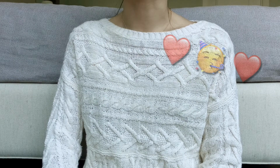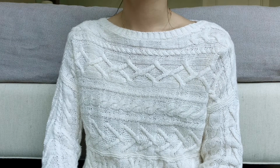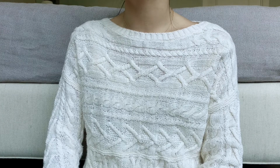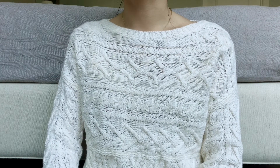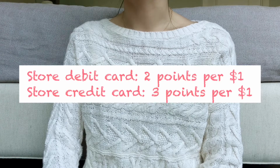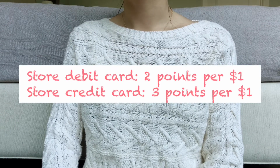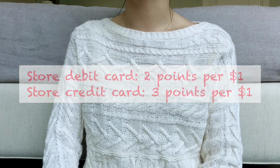How amazing, right? Then, if you want your money to stretch even further and you are comfortable with having a store debit card or credit card, I would highly recommend the Nordstrom store credit card or its debit card. As a Nordstrom debit card holder, you earn 2 points for each dollar spent, and as a credit card holder, you earn 3 points for each dollar spent.